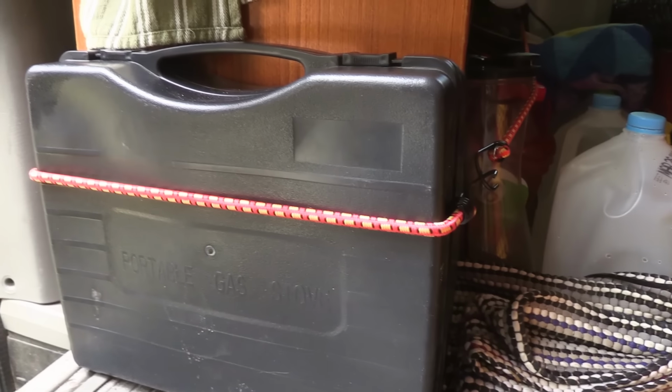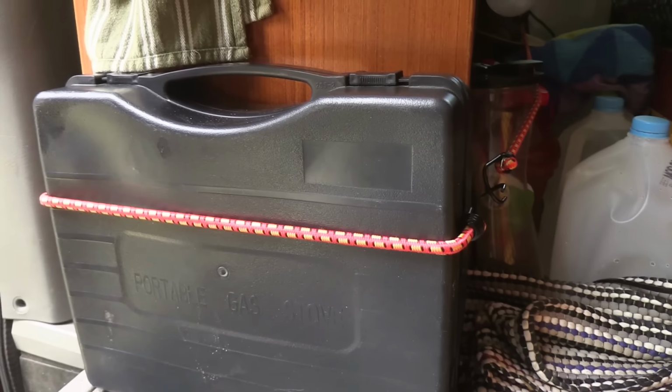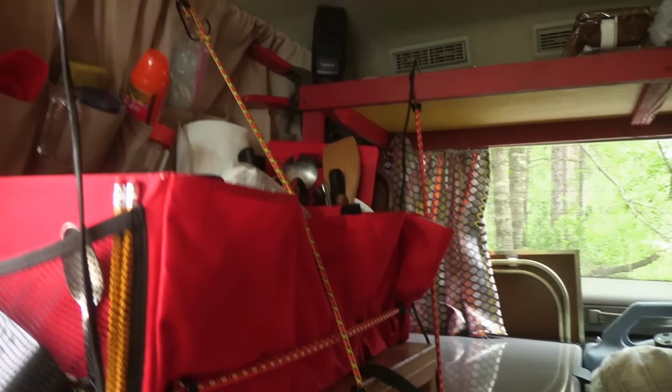And I can use that in this van. It doesn't get hot underneath, so I can actually set it on top of the case and use it, which brings it up a little higher. And I love this thing. I mean, this just really gives you a lot of organization.